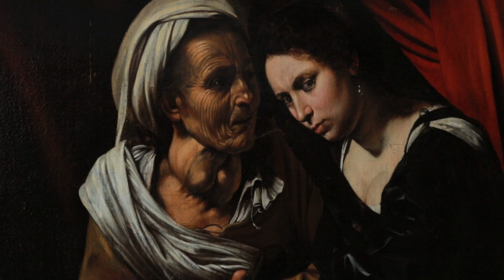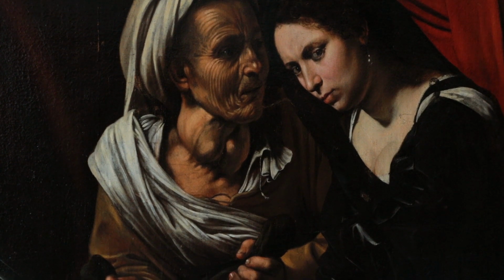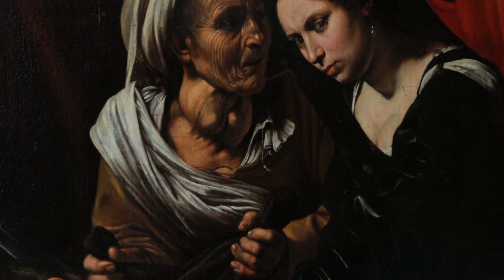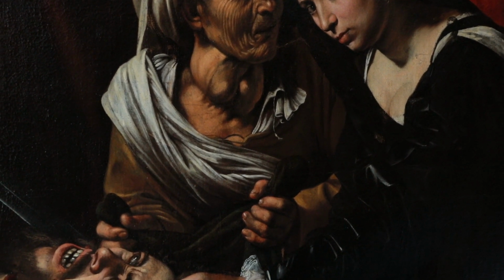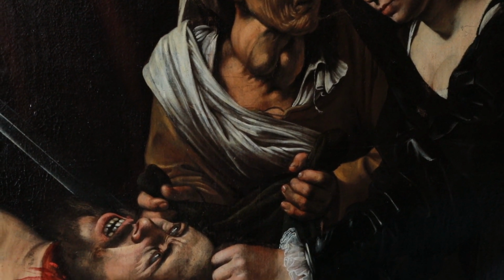José Vaudrey and Claudio Falcucci made a technical analysis on 35 paintings. That is half of the whole corpus of Caravaggio today. Claudio Falcucci made X-rays and analysis of the pigments, of the canvas, of the structure of the painting itself. And he remarked that every element of a painting by Caravaggio is present here.